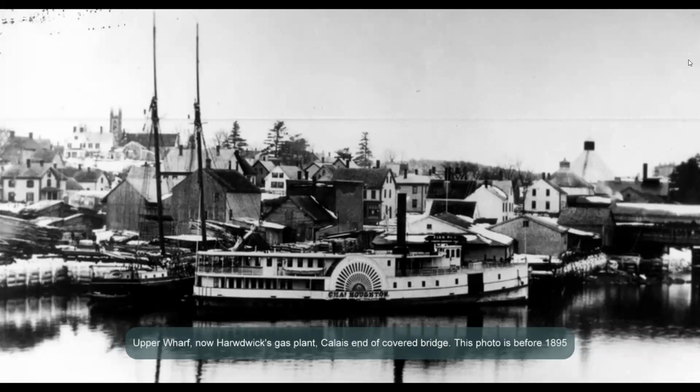The old Catholic Church, the old Beckett house, the Stone house. And then all of this is down by the waterfront. This would be Main Street from Union Street to the bridge. That's where Hardwick is. Yep, that's right.